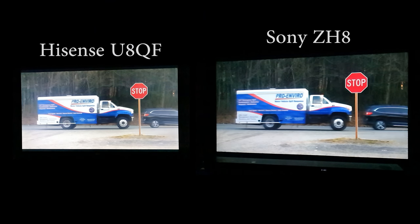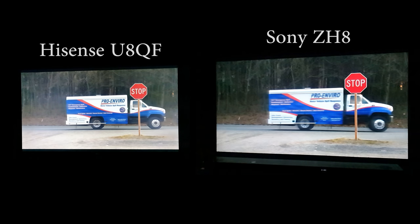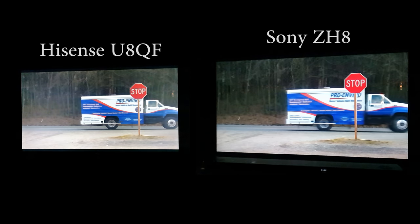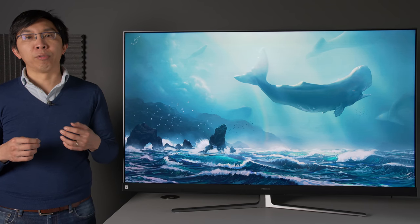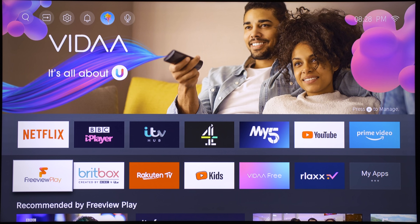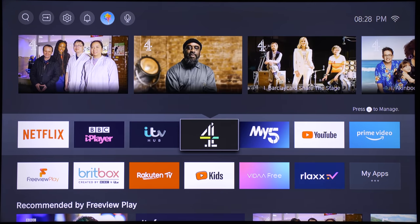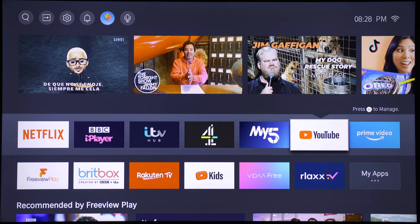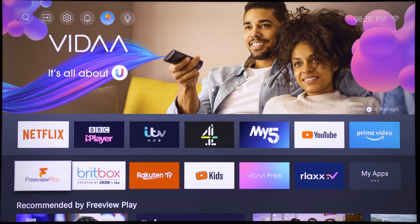As you can see from our slow motion footage of the Hisense U8QF compared with a Sony TV which reproduced 120Hz in full. Moving on to other aspects not related to picture quality, the U8QF uses Hisense's own VIDAA smart TV platform which is reasonably responsive, opening the gateway to common streaming apps such as Netflix, Amazon Prime Video, YouTube and Rakuten TV, but Disney Plus and Apple TV apps are notably missing.